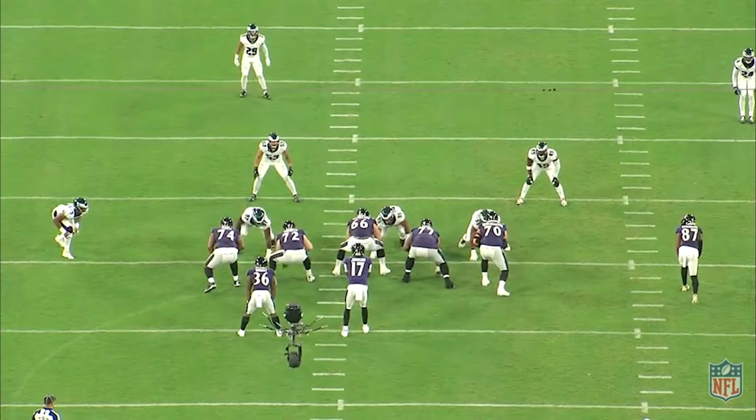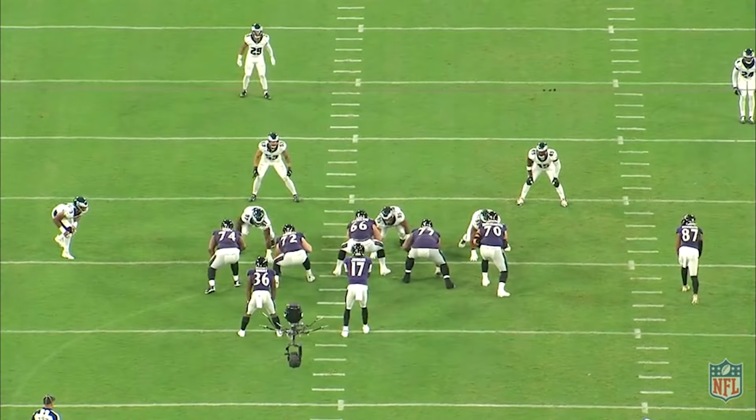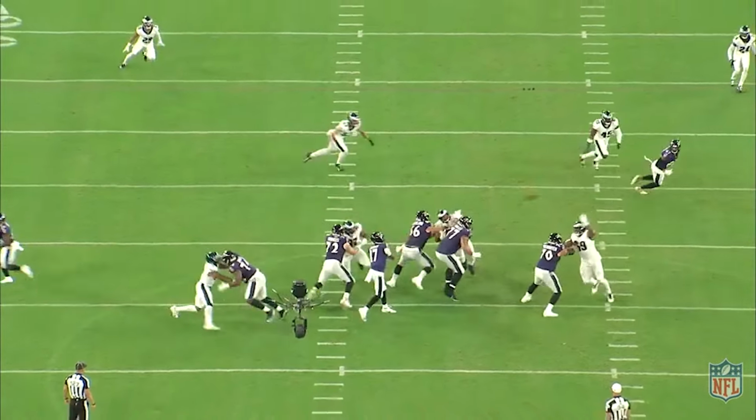When Bonney plants his foot to change direction, notice how it's hard to make out his jersey number. Now look at how much of White's jersey number you can see when he plants his foot. As he transitions, you can see his upper body sway backwards. Here's why this is important.